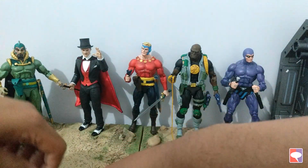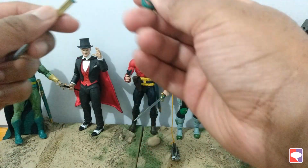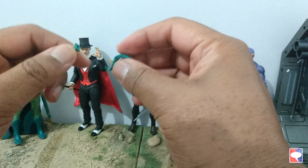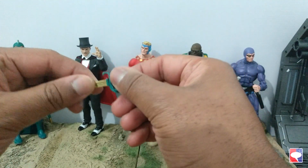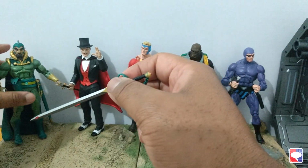I'll have to re-glue it myself to fix that. So this is the famous NECA break, that it just breaks on you. In this case, it's not an articulation or a limb that broke on me. It's a sword, so it's not as bad. It doesn't matter as much.